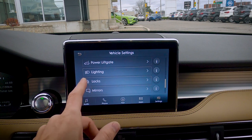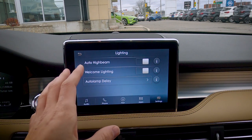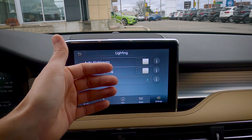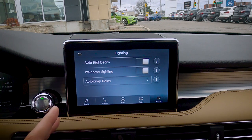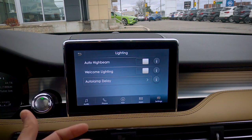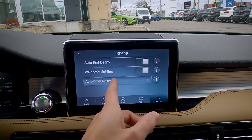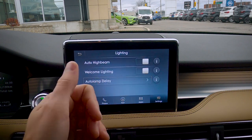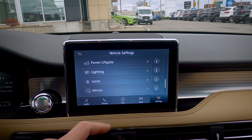Basic vehicle lighting, we can also adjust that. Very straightforward. So our auto high beam setting, very, very nice. What that's going to do is it's going to turn the high beams on for us automatically and then dim them and turn them off as the vehicle senses somebody oncoming. Welcome lighting is going to be on the outside of the vehicle, letting us know and welcoming us to the vehicle. And then we've also got the ability to add in an auto lamp delay. So when the vehicle's locked, do the main lights stay on or turn off right away?